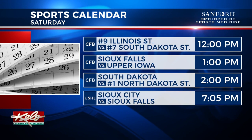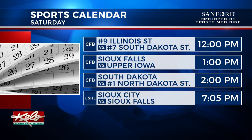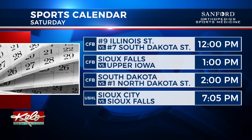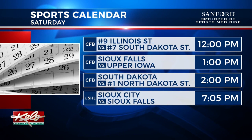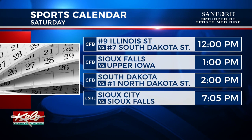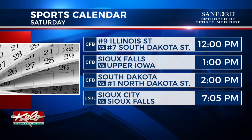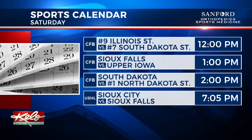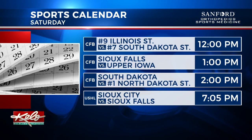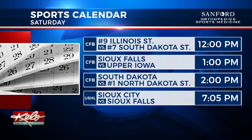Sioux Falls hosts Upper Iowa in an NSIC showdown. Kickoff is set for 1 o'clock at Bob Young Field. In Vermilion, South Dakota clashes with top-ranked and undefeated North Dakota State. The Coyotes and Bison get underway at 2 o'clock inside the Dakota Dome. And on the ice, Sioux Falls travels to Sioux City as part of a home-and-home weekend series. So the Herd will host Sioux City tomorrow night at the Denny Sanford Premier Center. Puck drop both nights is set for just after 7 o'clock at 7:05.